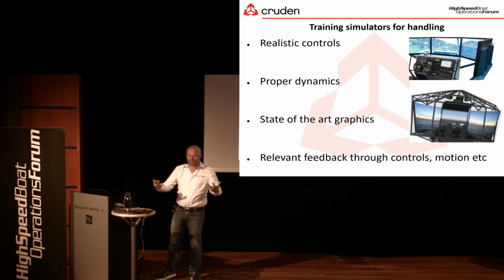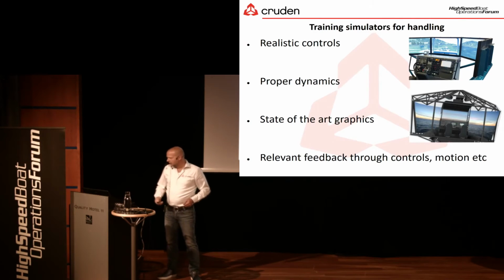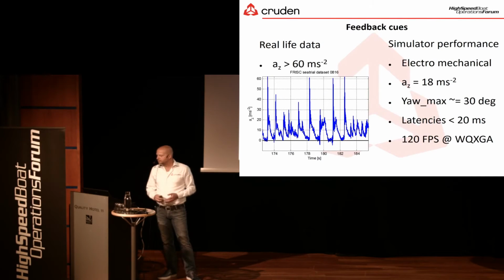So not only visually, but also through your controls. If you get a kickback on the steering, the throttles need to feel realistic. If you put it in gear, you want to feel the clunk. If you get propellers, that gives you the feeling that, hey, I'm really on a boat. A little bit more about the feedback.